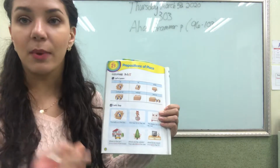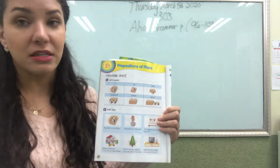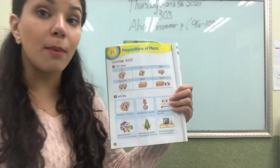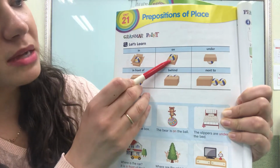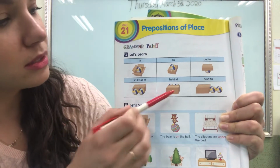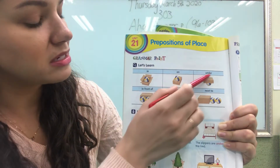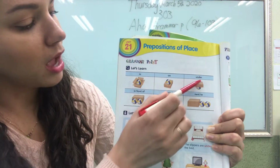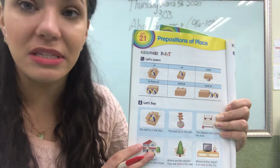This is just a fancy way of saying that we need to describe where something is. The easiest way to remember prepositions is to think about where they are related to a box. Something is in a box, on a box, under a box, in front of a box, behind a box, or next to a box. These words describe the relationship between two objects. In, on, under, in front of, behind, and next to are all prepositions.